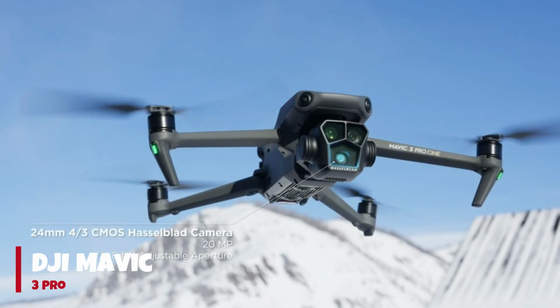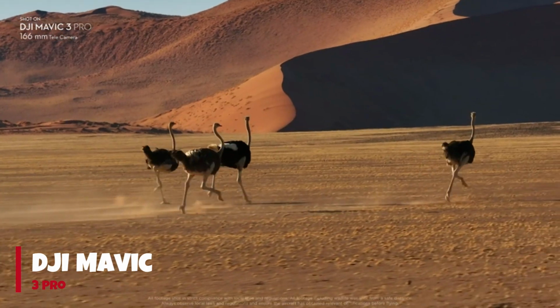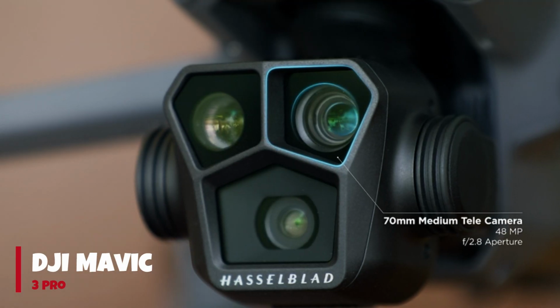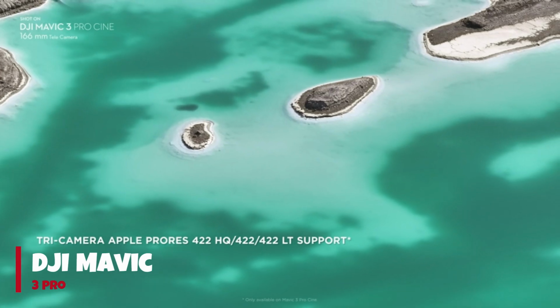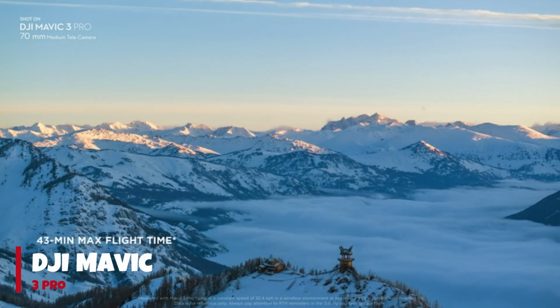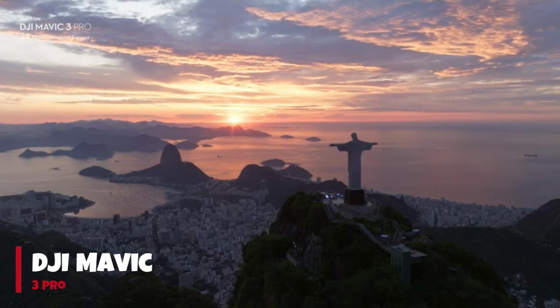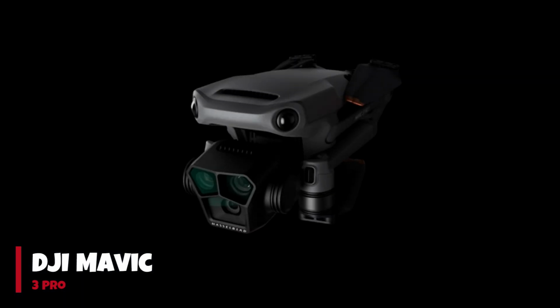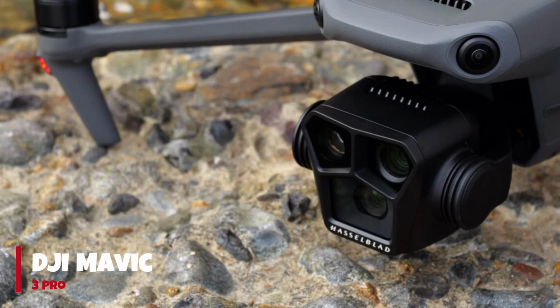DJI's latest flagship, the Mavic 3 Pro, stands out as the first consumer drone equipped with 3 cameras, providing an unprecedented level of versatility. While most pilots may not require this abundance of cameras, for aerial photographers or videographers seeking the utmost flexibility, our testing results strongly recommend the Mavic 3 Pro as the premium choice.